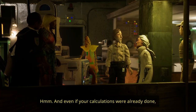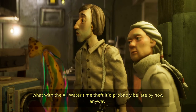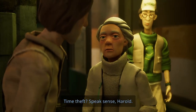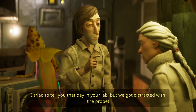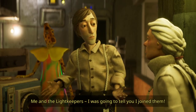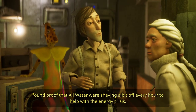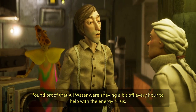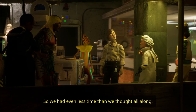And even if your calculations were already done, with all the Allwater time theft, it'd probably be late by now anyway. Time theft? Speak sense, Harold. I tried to tell you that day in your lab, but we got distracted with the probe. Me and the Lightkeepers, I was gonna tell you I joined them. They're a bunch of teenagers who found proof that Allwater were shaving a bit off every hour to help with the energy crisis. So we had even less time than we thought all along.